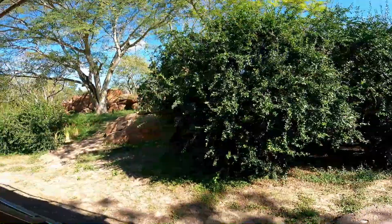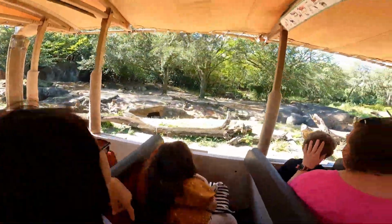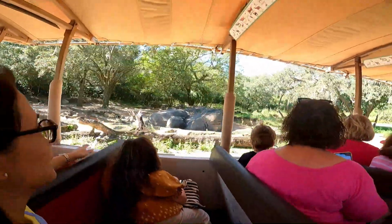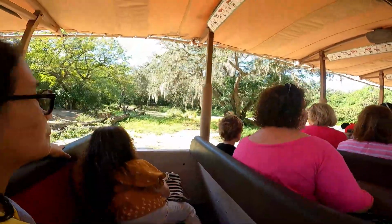So down on the left, inside the hole. Also up ahead on the left, laying down here in Africa. Warthogs often sleep in this hole, tusks out to defend themselves from predators. They are pretty fast, about 35 miles an hour. Wow.